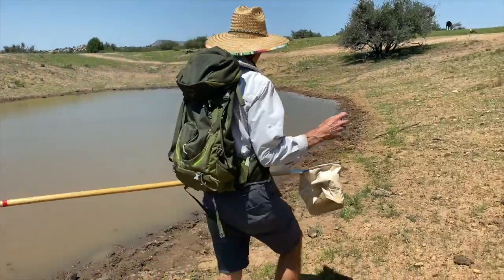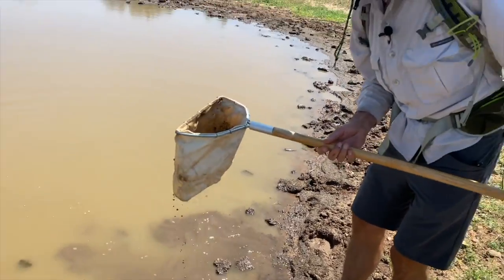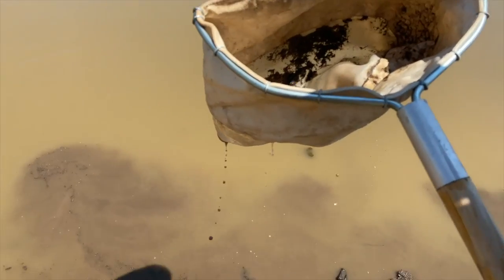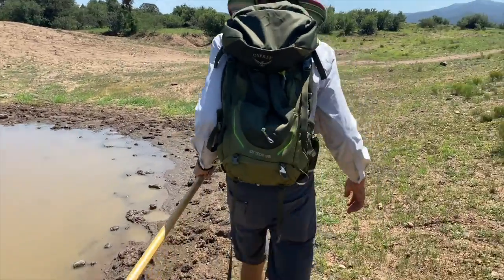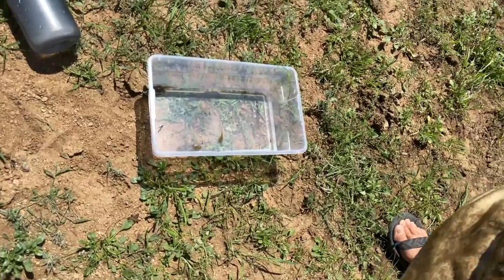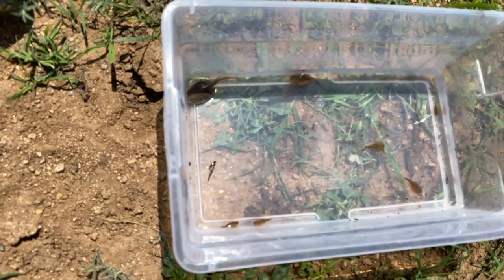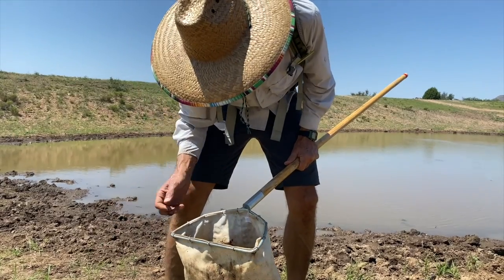It'd be great to find an enormous one. Oh yeah, there's a big one. Look at that. Let's go put these in the bucket. I think that's big enough right there, I think. Let's put this big one right in there. Oh yeah, look at that. That's prehistoric, baby. These are some of the oldest animals on the planet. They've been around 500 million years or more.